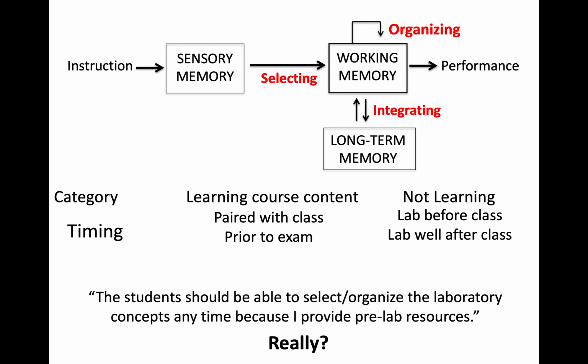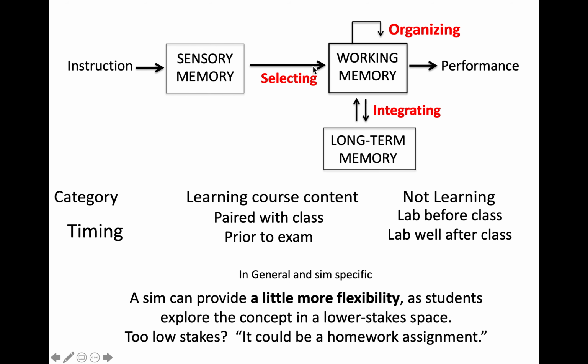I used to have this perspective saying, well, we gave them the information, but now I've come to understand, certainly from the student's perspective, it can be too much. It can be too much, and it really does not give them any prior knowledge to allow them to have a better laboratory experience. Now, an advantage of the sim is it provides a little bit more flexibility in terms of this, because when they're in the lab space, it's a lower stakes environment. They're not going to break something the same way.